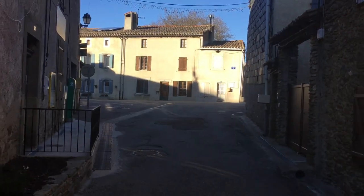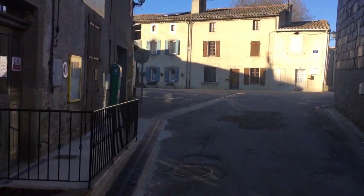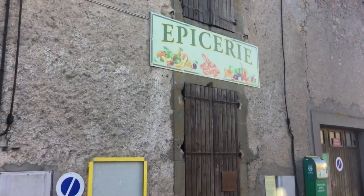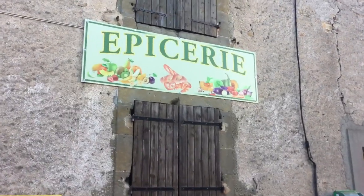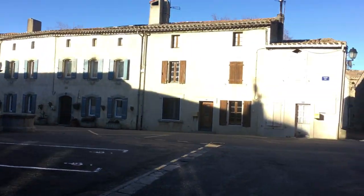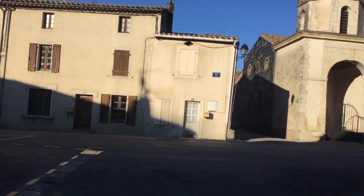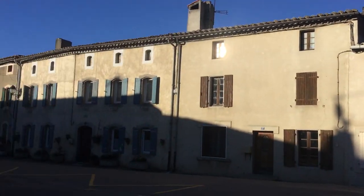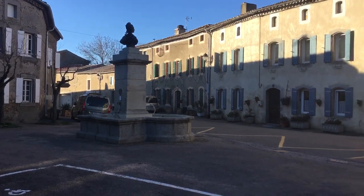And I guess I'm allowed to go over 2 minutes, right? There's the épicerie. It is open, it's just a tiny little shop. It's open every day except Monday, but only in the mornings. I'm gonna bring you back around to the church once again. You would have seen the other day when we came from that direction.